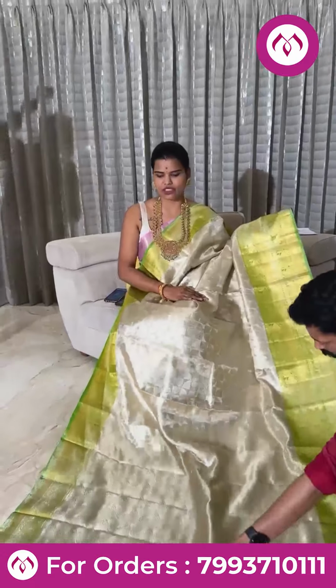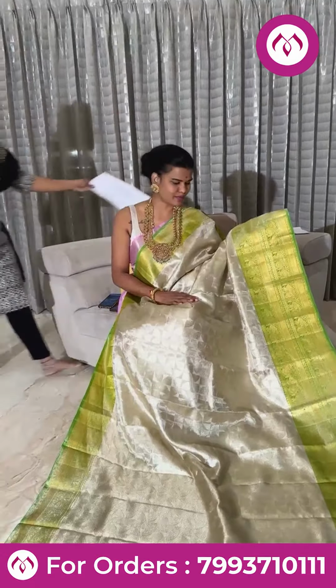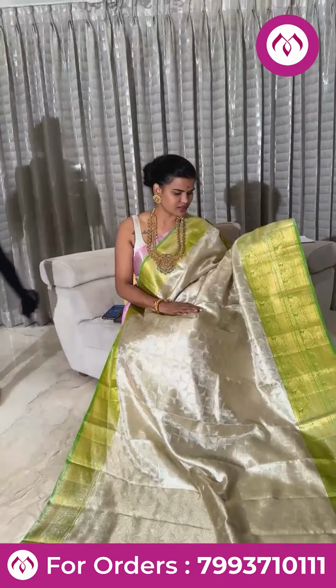This is silver with light parrot green, with this pallu in the blouse. 44, ma'am, and after discount it's 26, ma'am.